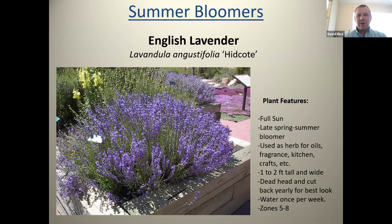So lavender is one of those for summer. We're going to transition here to summer. So with summer, our lavender, of course, everyone knows lavender is used for oils and fragrance and all kinds of stuff. Well, you can grow it in your garden and you can do all that stuff. You can dry it out. I've never known how they extract the oils, the process of heating it up and boiling it, whatever they do. But if you grow this and you want to go through all that process, it's the same lavender. You can grow it.